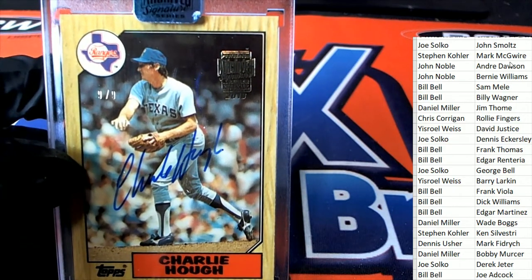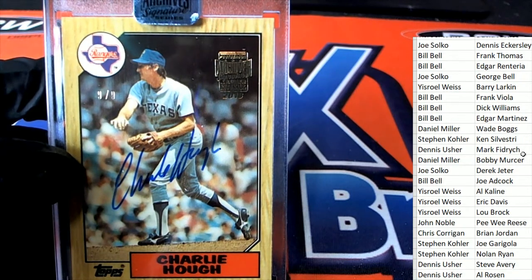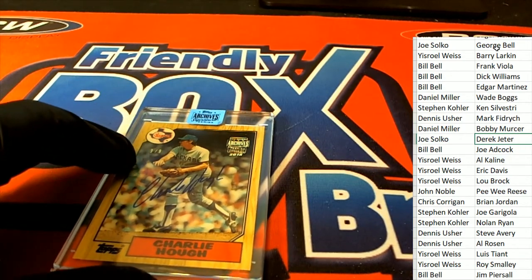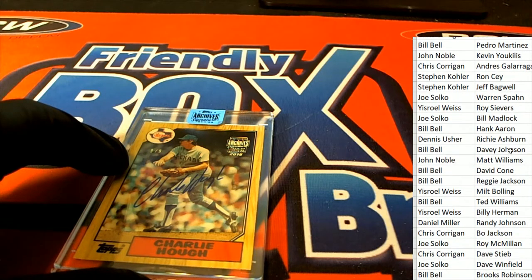So yeah, this time around we did not hit the big one, like a Bobby Mercer or a Jeter. But let's see who has Hough. And for the price, it is a really good product with some big names.